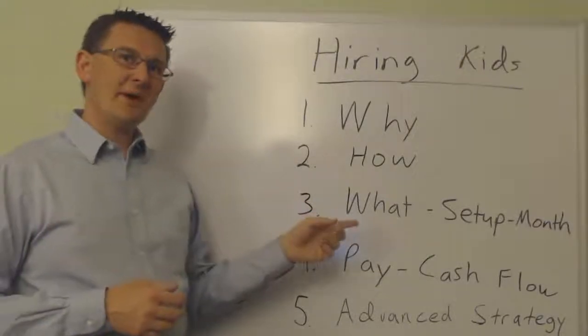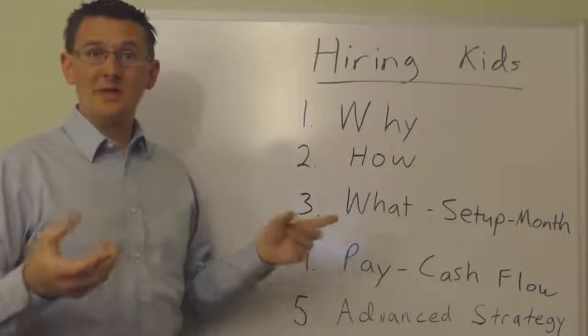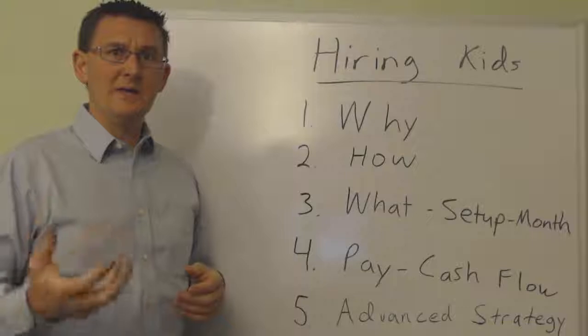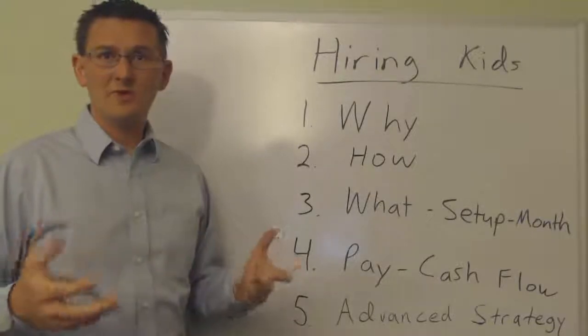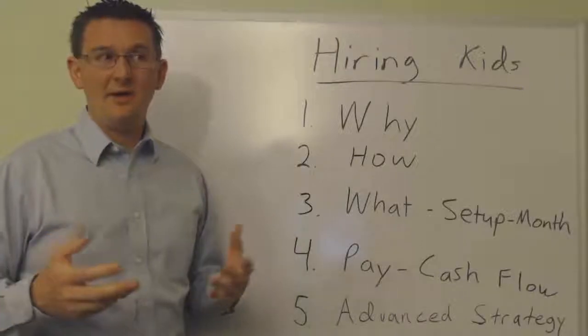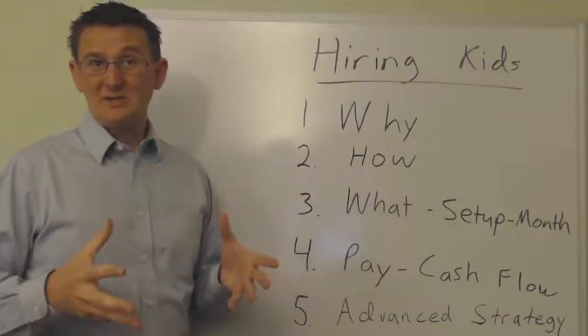So that's the setup on it. They also need to set up their own bank account, because you need to be paying them as an employee. So if you're with a big bank, Chase, Wells Fargo, Bank of America, something like that, you just go in there and say, hey, I want a checking account for my child. They might say, we don't do checking accounts for children.